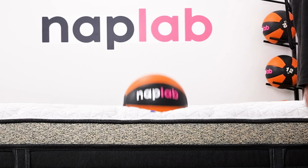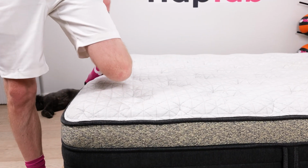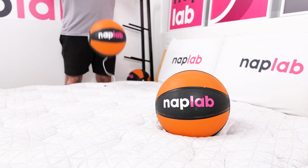At 9.53 inches, the Dawn Luxe has a bounce range right in that sweet spot that maximizes the benefits of sex and ease of movement while remaining low enough to not significantly negatively impact motion transfer.